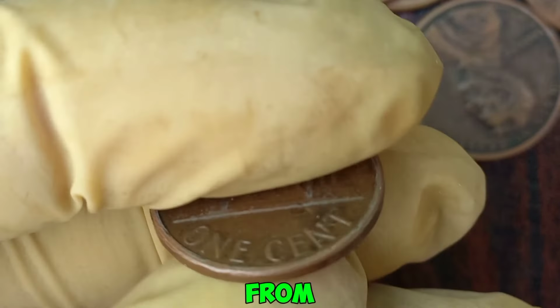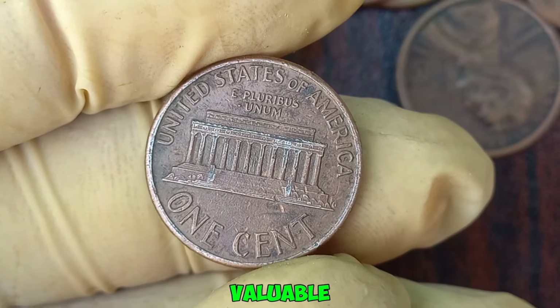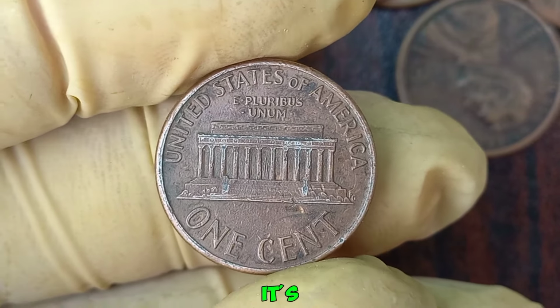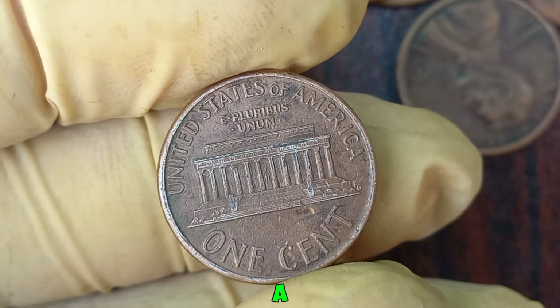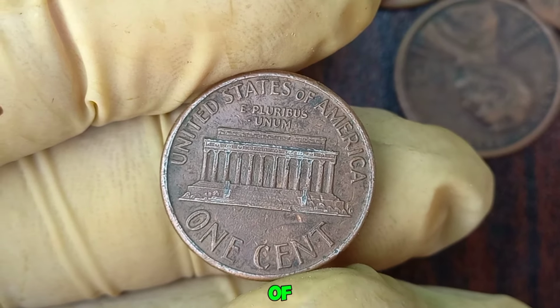If you have a penny from 1988 that doesn't have a mint mark, you could potentially have a valuable coin on your hands. It's always a good idea to double-check with a reputable coin dealer or appraiser to confirm the authenticity and value of your coin.